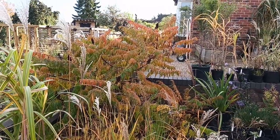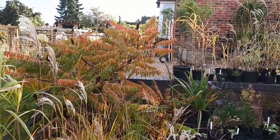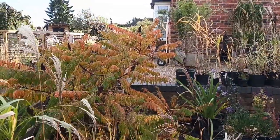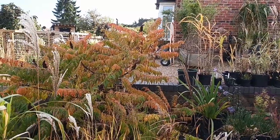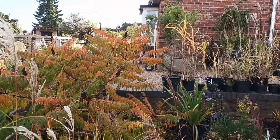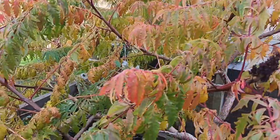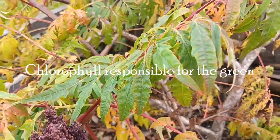So we're at the end of October, nearly into November, and there are a few plants, grasses, trees, shrubs, etc. that are beginning to show good autumn colour. So I'm going to explain a little bit more in depth about why this sort of thing happens. Usually through the year, most plants are covered in a green colour. Not all of them, obviously, but a lot of them. It's called chlorophyll, and that's what covers the leaves. So you mainly get the greens.